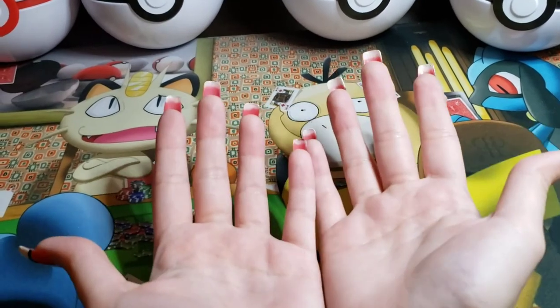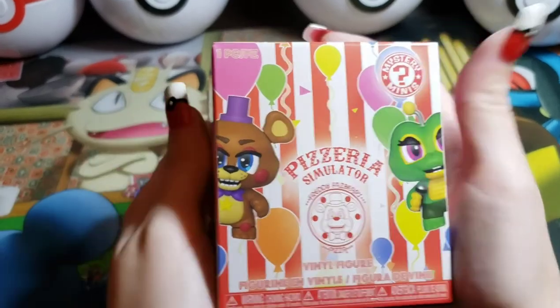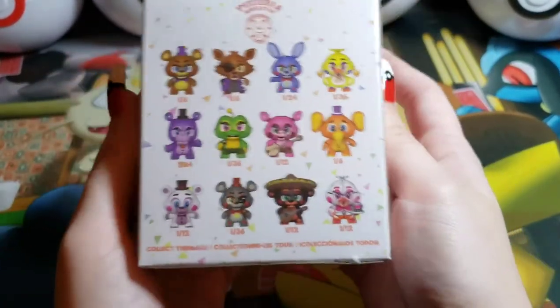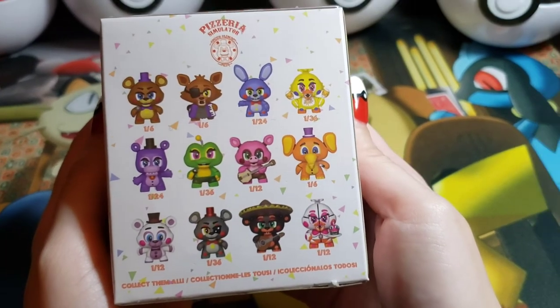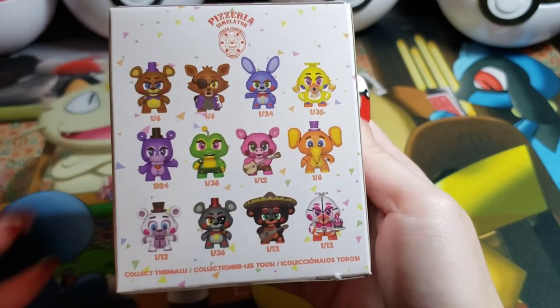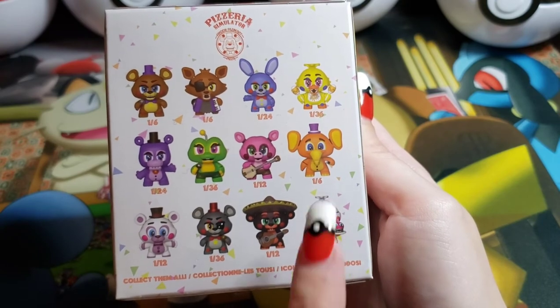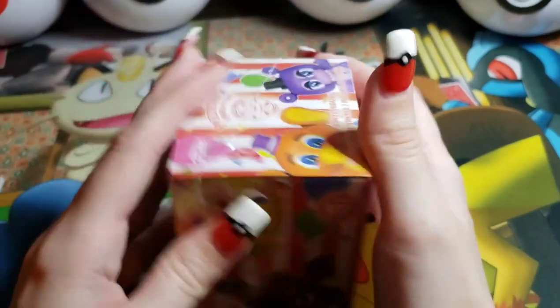We are joined with a Five Nights at Freddy's Pizzeria Simulator blind box from Funko, and this is what can come in the box. I am aiming for, let's see, because I think the last one we opened you got the pig. I kind of want this one. I know it's an easy one to get because it's 1 out of 12, and I really want this one, but I'll be happy with any, honestly. Let's find out what opens it up is.